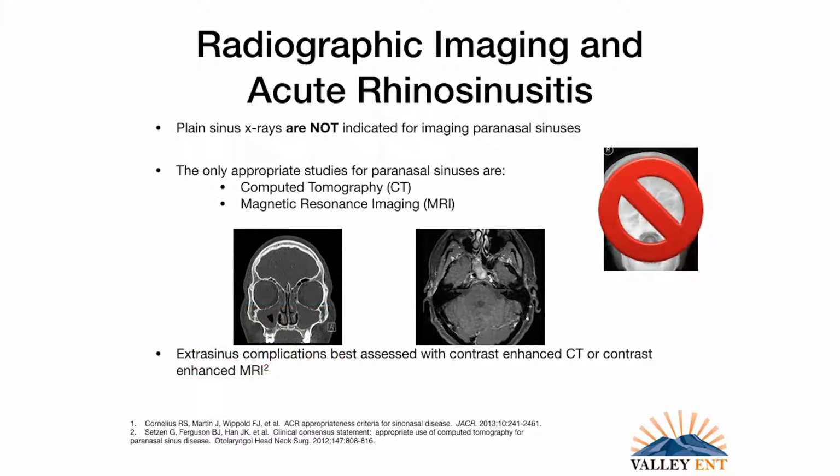I also want to highlight, and this comes from the American College of Radiology, that plain x-rays are not indicated at all for working up sinus disease. And the reason for that is that they are inaccurate and they just don't help. So the American College of Radiology actually recommends you do not get plain x-rays when you're talking about sinus disease. The appropriate studies for paranasal sinuses are, however, CT scan and MRI.